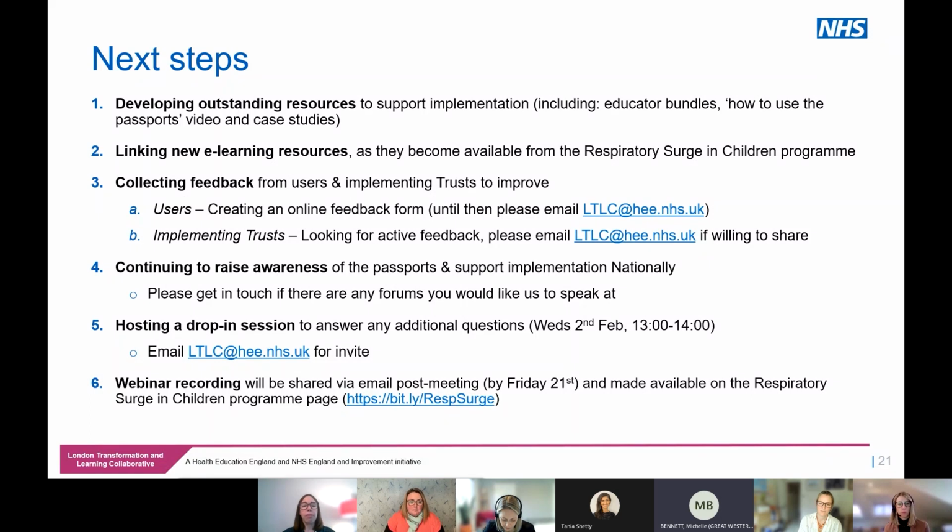So if you have some specific feedback as a user that you've already found, then right now, please email ltlc@hee.nhs.uk, and we'll put that in the chat for you. There will be an online feedback form, but that's still in development right now. So do look for that, and it should be quite easy for you to access whenever you go onto the passport page. But right now, just email us to let us know.